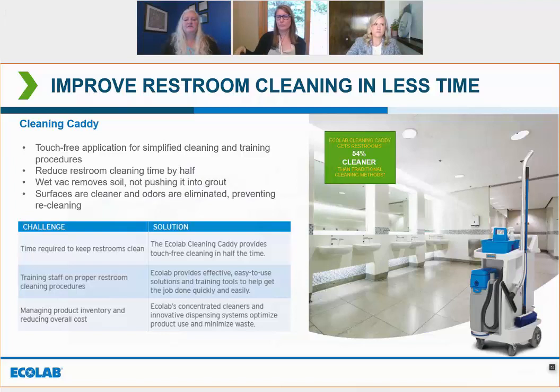Areas like restrooms, shower stalls, truck stops, or fitness centers have different soil loads and disinfection needs than offices or classrooms. Clean and odor-free restrooms create a great first impression. Effective disinfectant solutions help prevent the spread of germs. Closed systems like the cleaning caddy simplify the cleaning process with a touch-free system that allows for deep cleaning and disinfection every day of the week.